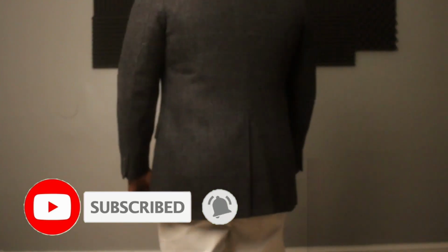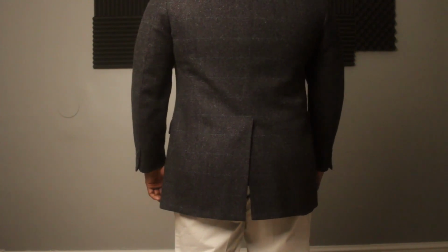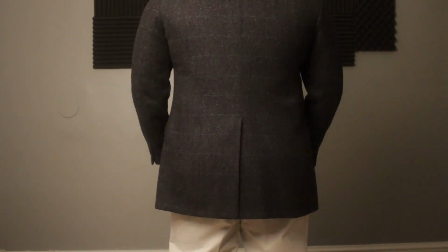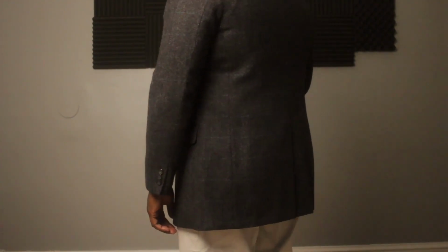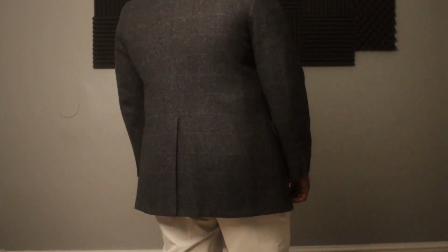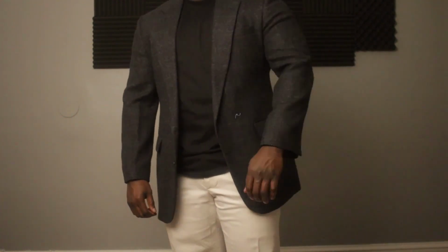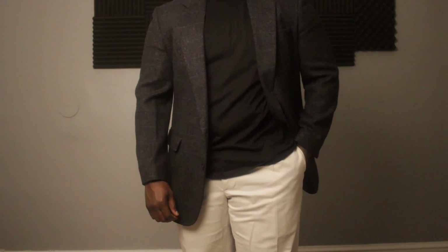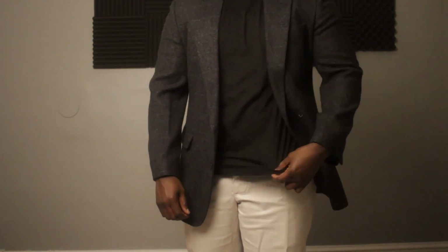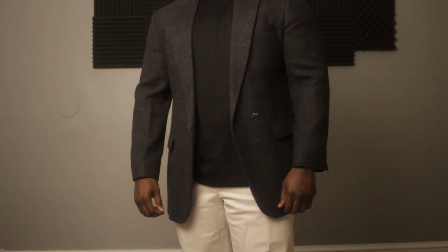I've noticed with a double vented jacket, having those two slits there creates a flap that tends to flare out if you have a big butt. A single vented jacket just drapes over that and covers it nicely, so you wouldn't have to worry about that. So that's something to think of if you are in the market for jackets and you have a big butt. You might want to go with a single vent over a double vent. Single vents are mass produced, so you can easily get them. Like I feel the single vented, center vented jacket is more suitable for the fit man.